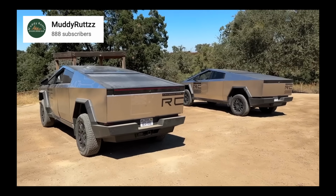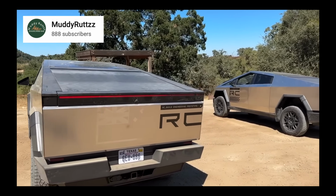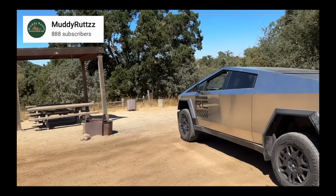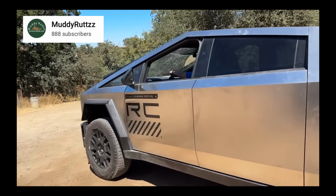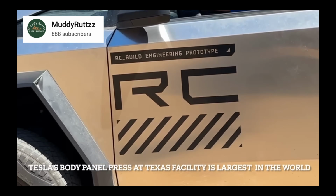Muddy Ruts spotted a couple of prototypes at Hollister Hills State Vehicle Recreation Area in California, which is a popular off-roading spot, not a Tesla-owned test track by any means. It's a great place to test your vehicle's off-roading capabilities, with about 6,800 acres of trails varying in difficulty. These prototypes are marked with the same RC logo we've seen before that we definitely think means release candidate.